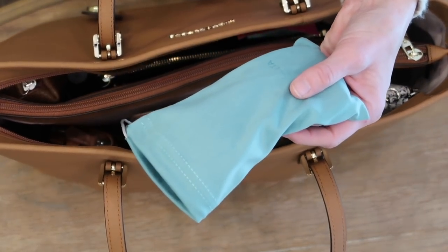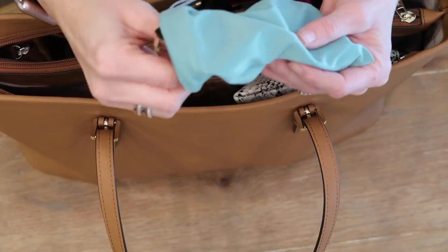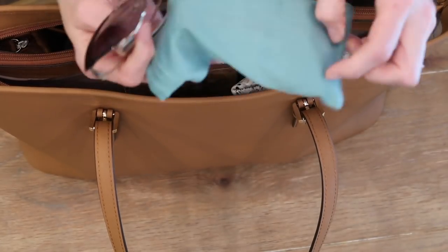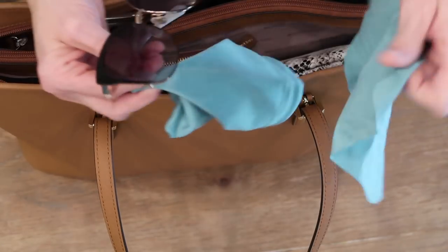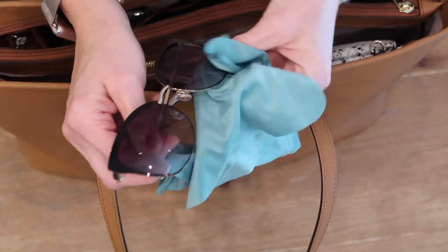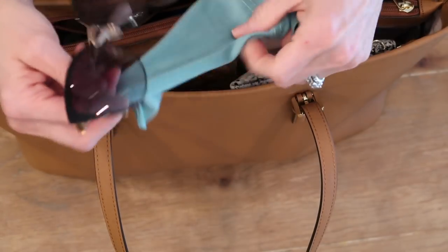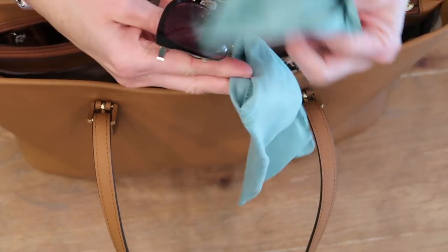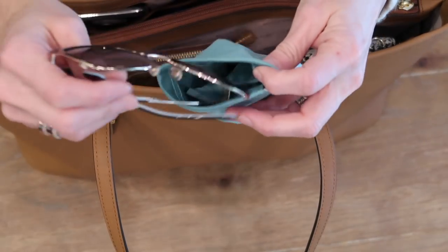I love the color. And it can also sub as an eyeglass cleaner. Now it also comes with an eyeglass cleaner, if I can get down there to get it. But it just comes with this little rag inside. You can clean your glasses. But if you don't have this, then you can clean it with this as well, if need be. I just always keep this in the bottom. That way it's there when I need it.